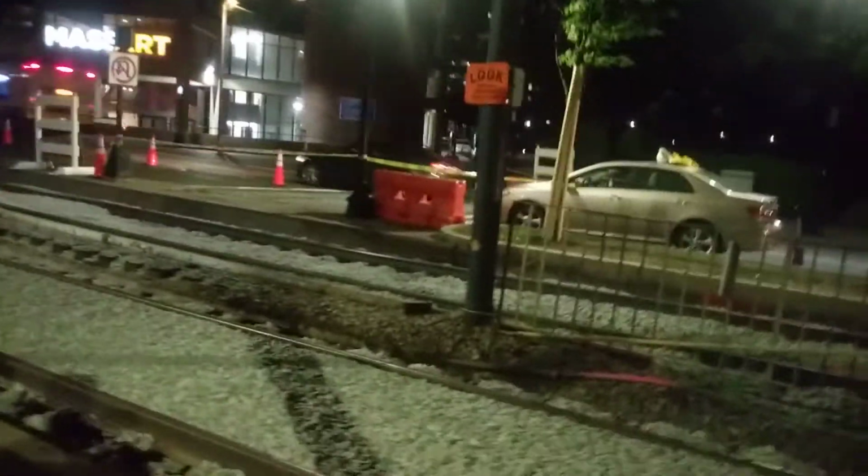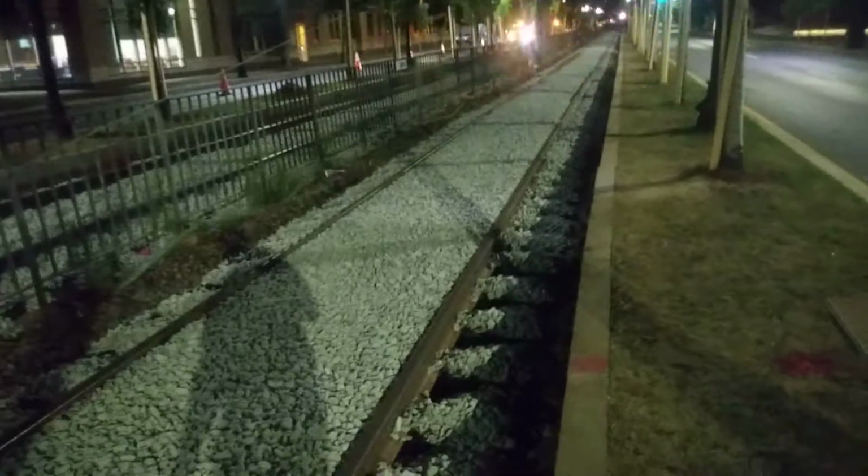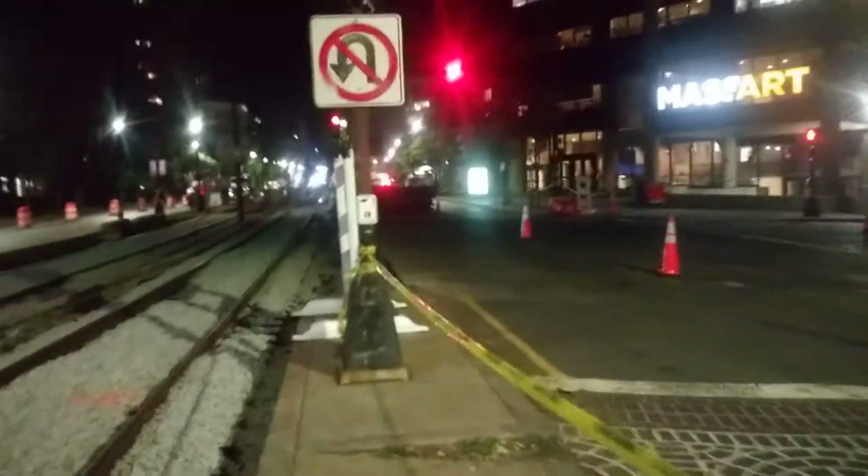See the good job that these guys did. All fresh new gravel. A whole bed of gravel, tons and tons of gravel they did. Take a jump over here real quick. I noticed they put the tracks a little bit lower. Wow, they did put them lower. Maybe that's so the cars could pass them easier. That might be the reason why they did that. Not sure.